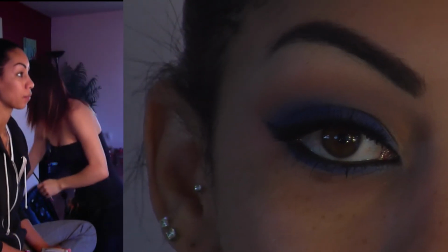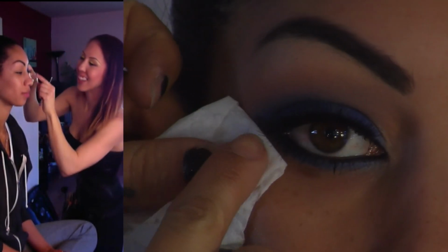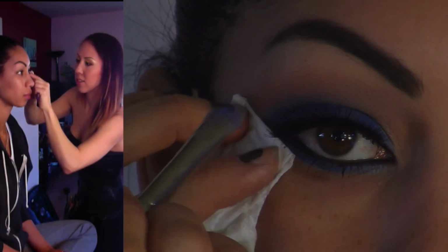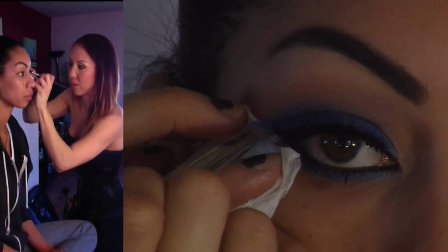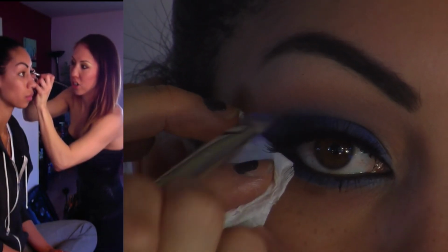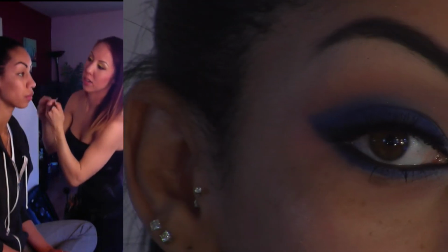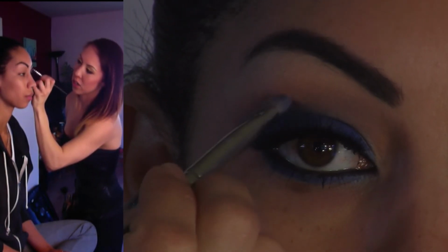So just taking it in, I'm gonna go back and use a Kleenex, my little teeny tiny Kleenex, and continue that angle from where her black line is. In fact, I'm gonna cover the black line a little bit so that way I don't get shadow onto it. And then just swoop it out so that way it's more angled. And then buff it, just a little bit.